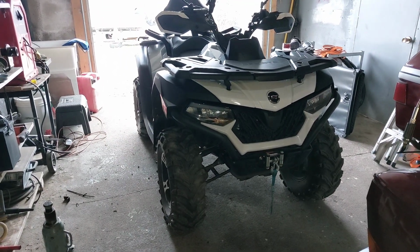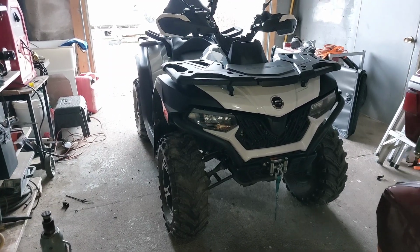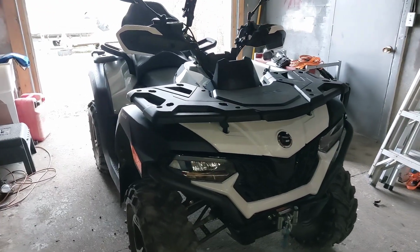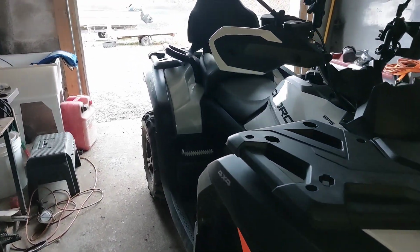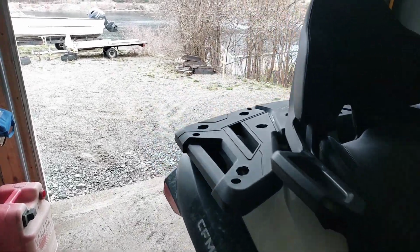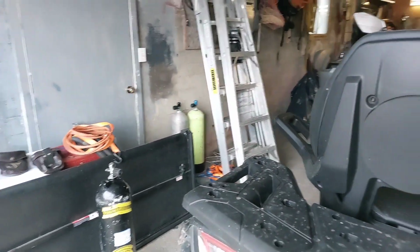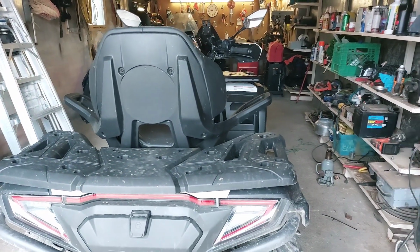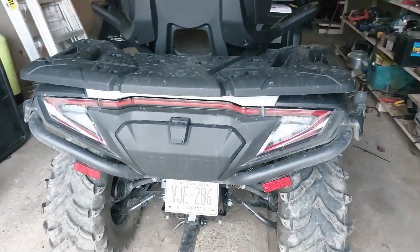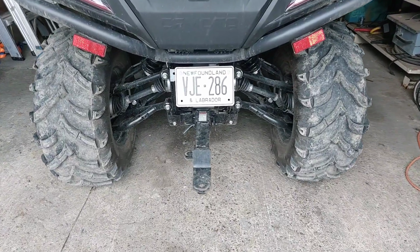Alright guys, this is going to be a little review of my new purchase. This is a 2022 CFMOTO 600 Touring. It's a pearl white paint. And I've been looking at one of these for a year now. And to be honest, I thought it was one of the nicest looking quads I've ever seen on a showroom floor. It is a beautiful looking quad.